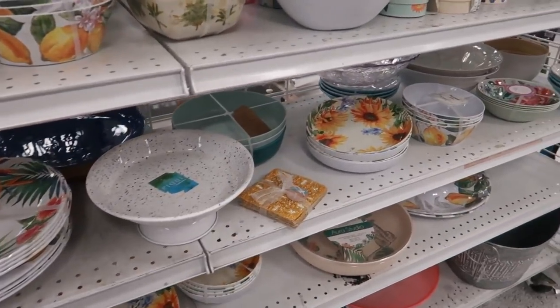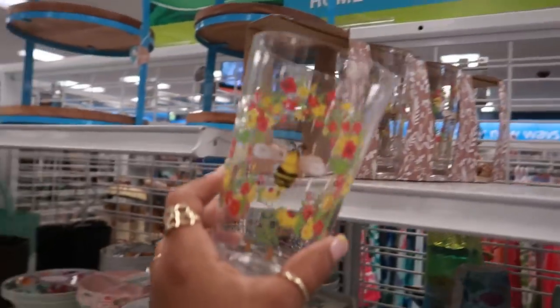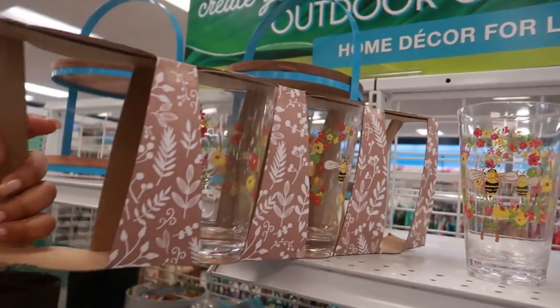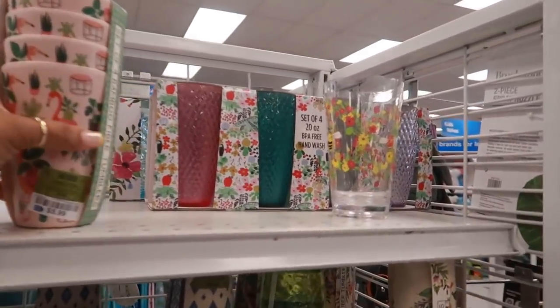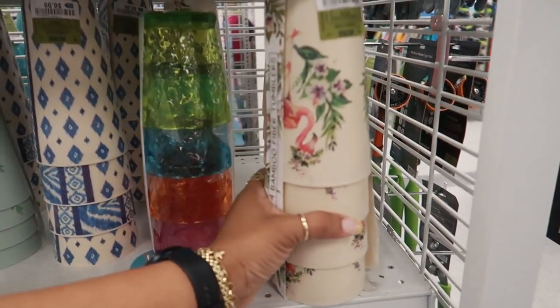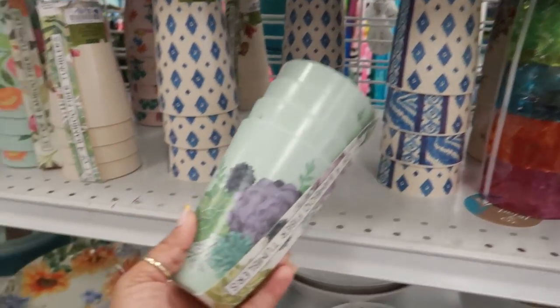Lots of summer plates and stuff. Look at that cup set. This is supposed to be in here, but this is what it looks like. The little bees on it. And that whole set is $7.99. The little flamingo, $6.99. Oh, this one is pretty too with the cactus.